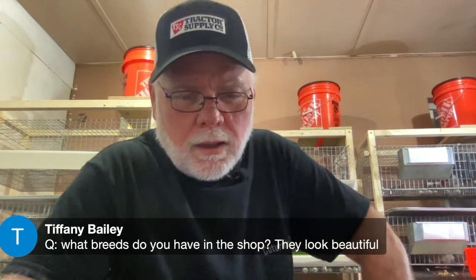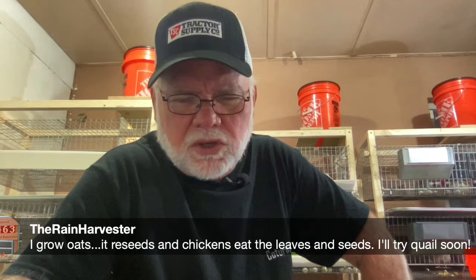Rain Harvester said, I grow oat and it reseeds. Chickens eat the leaves and seeds. I'll try quail soon. There you go. I've never tried oats on that.